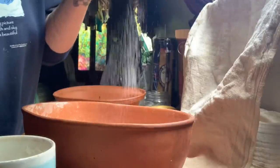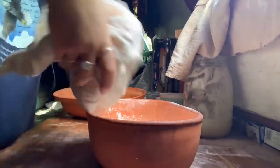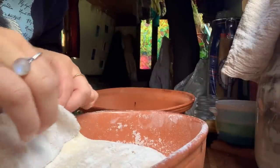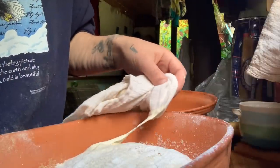So now I'm preparing our bread tin. I'm just flouring it so that it doesn't stick. And it's been about an hour, so I'm putting the dough into the bread tin. It gets a little bit stuck to the muslin, so I found that spraying it with water helps it come away. And now I'm going to put it in the oven without the lid on for about 7 minutes.